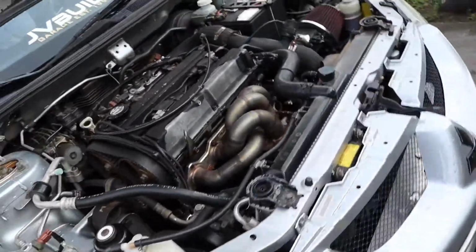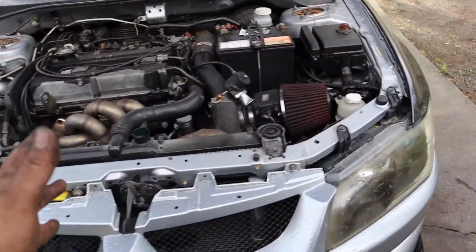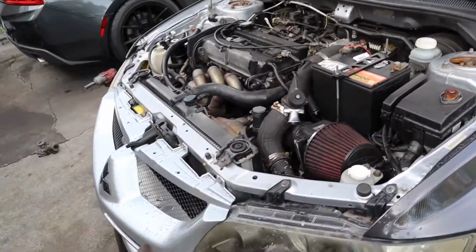So I'm going to go ahead and let the car sit for another 15-20 minutes to cool down a little bit, and then we can do a road test and make sure the car is running good. I am a little dirty, sticky, rained out. I'm going to go ahead and get myself all cleaned up, then we can go on the road test, cruise it a little bit, hit boost, let it rip.